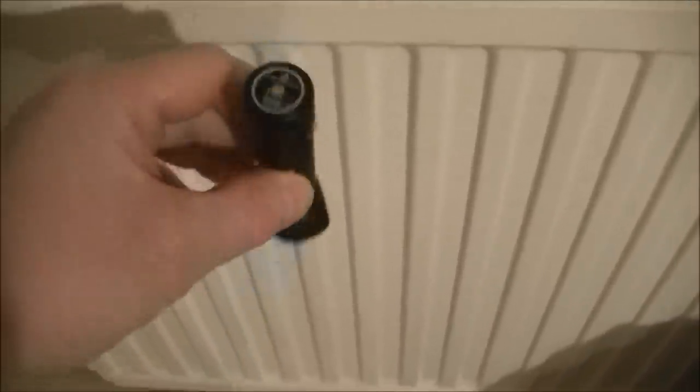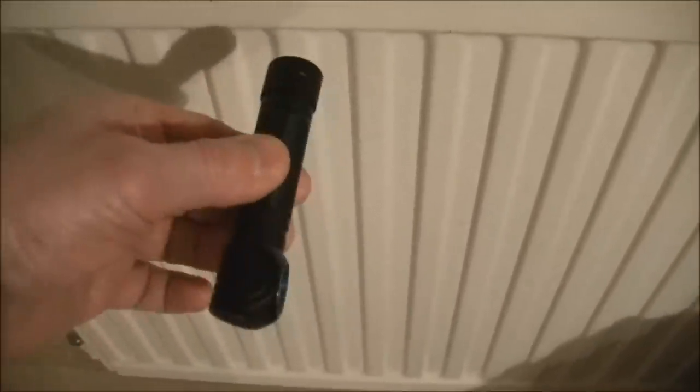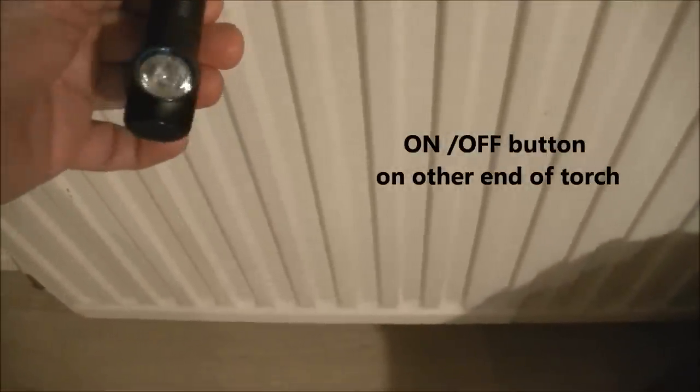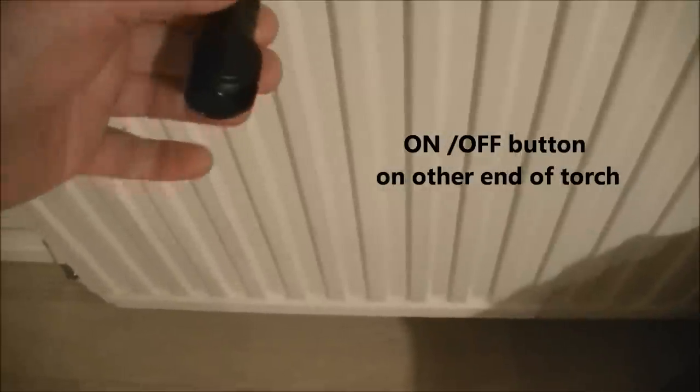And just demonstrating here with the metal radiator, the magnet where it connects to charge also can affix to anything magnetic, so you can adjust it and move it round. So that's quite secure.